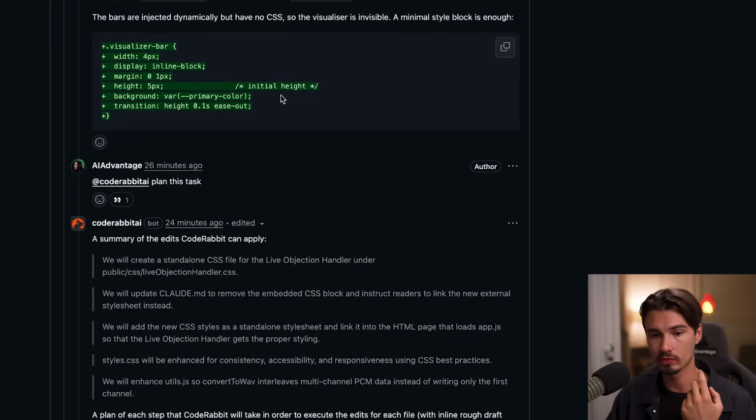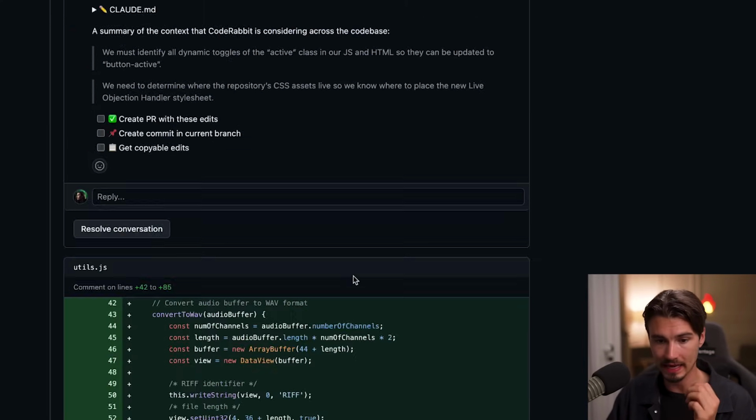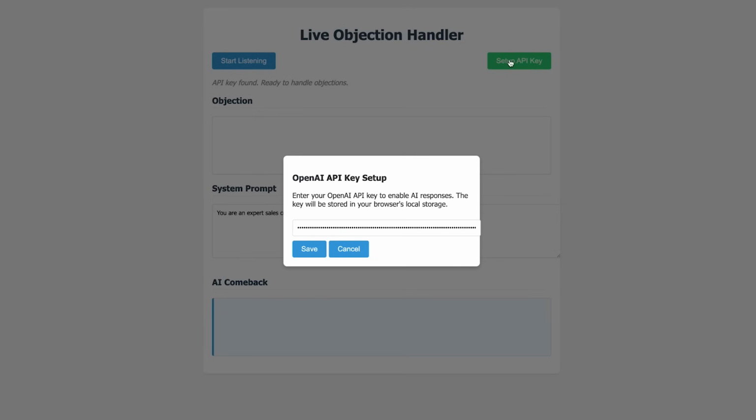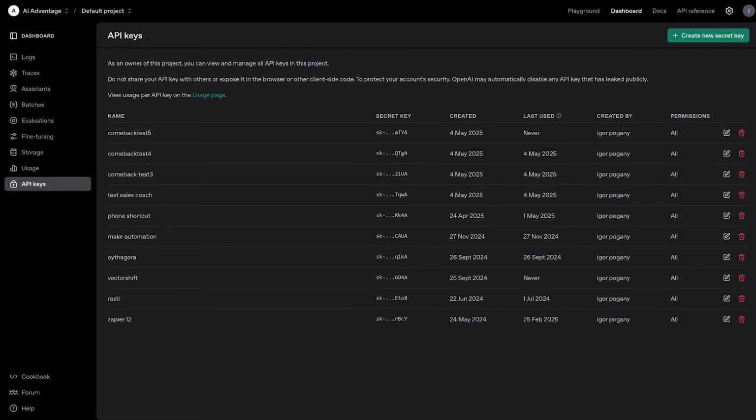A second one is when CodeRabbit actually shows you that it can do it for you. This one is actually a game changer when it comes to that. The main problem with the app at this point in time was that sometimes it just stopped working. And at first I didn't know why, but then I figured out that the OpenAI API was actually getting flooded with too much information because I didn't have a proper way of handling how much I would send to the API to get me a response.